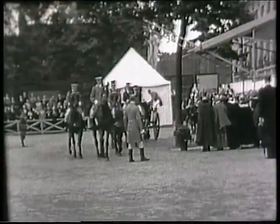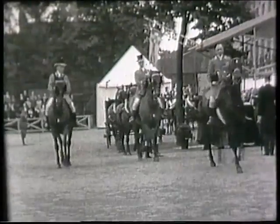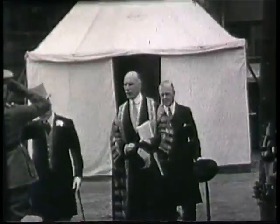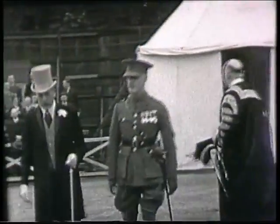On their arrival, King George V and Queen Mary were met by the Chancellor of the University, the Earl of Athlone. The King was first taken to inspect the Guard of Honour mounted by the University of London contingent of the Officers Training Corps.